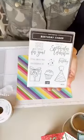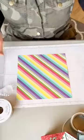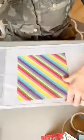And then we're gonna use a stamp set, Birthday Cheer. So this is a suite that is really super fun for birthdays. Okay, so let's jump in real quick. This one, let's see if I can make it go faster, because you've already watched me do it once. I want you to watch me do it again.